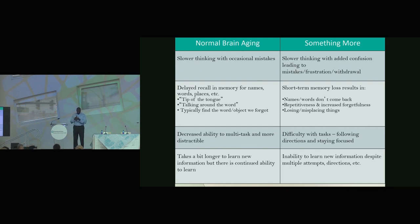So if you want to deliver a message with better chances of being remembered, you have to use what we call focused, sustained attention, where the TV has to come off and it has to be at a time where it's appropriate, because aging brains are not able to multitask like younger brains. It's just a product of that. Now, when it's something more, we get this full-on difficulty following simple tasks. So you'll give somebody a set of instructions, and even a singular set of instructions becomes more difficult to follow over time. That's something a little more.